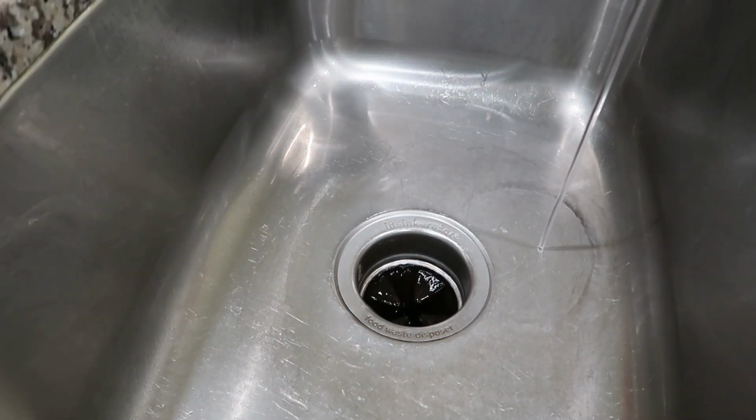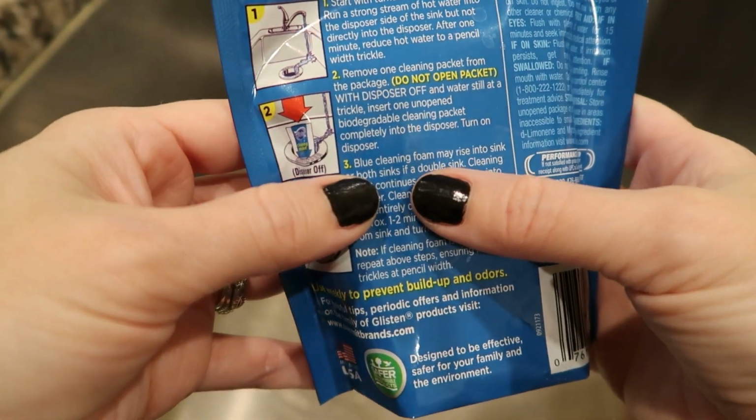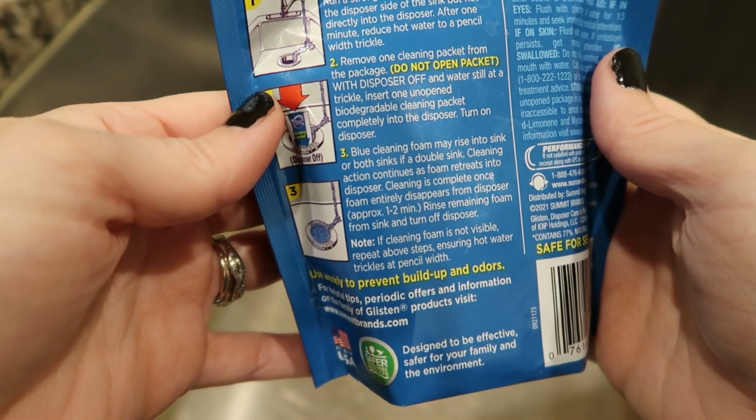It says that sometimes you'll get a blue foam. It's been about 50-50 for me. Sometimes I get it, sometimes I don't. Have you guys used this stuff, and do you actually get blue each time or no?